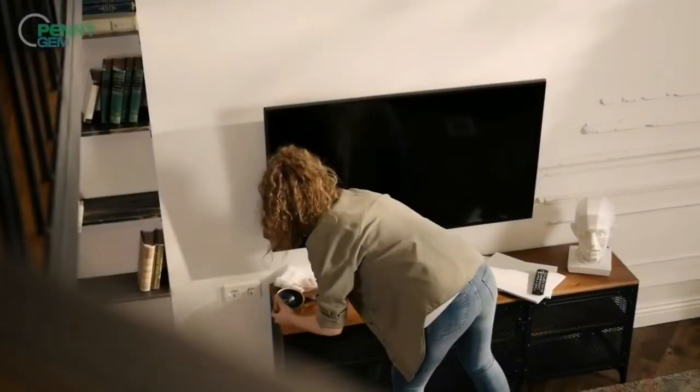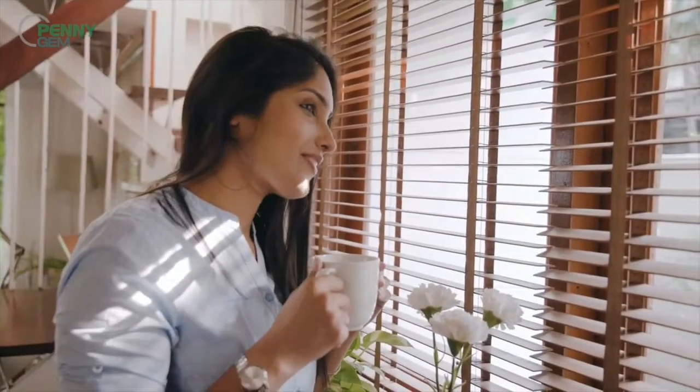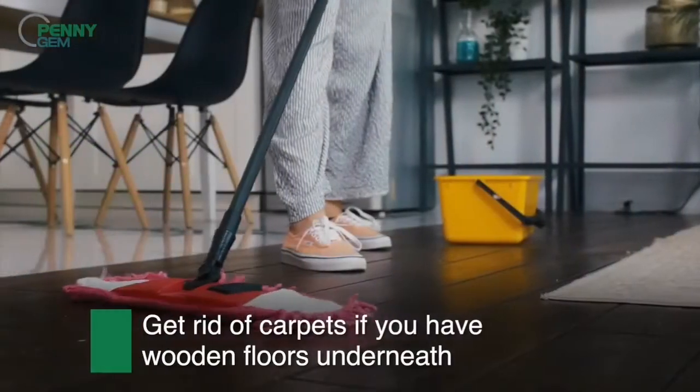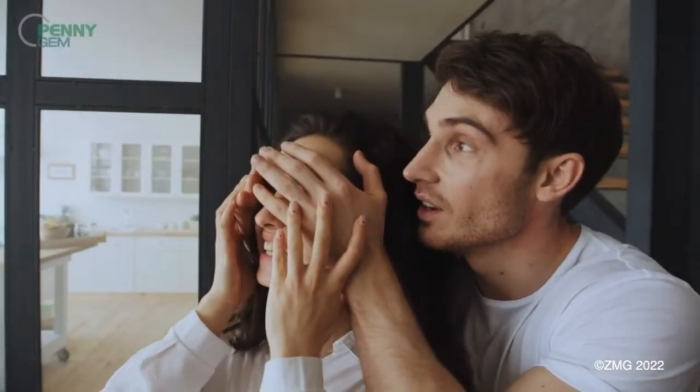The Spruce recommends decluttering and putting things in storage and removing outdated window treatments. Get rid of carpets if you have wooden floors underneath, and depersonalize your home so buyers can see themselves in it.